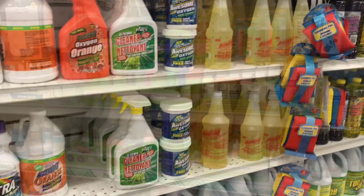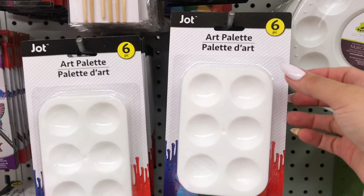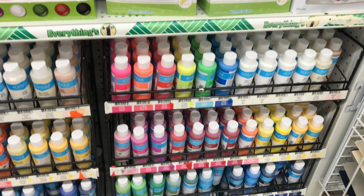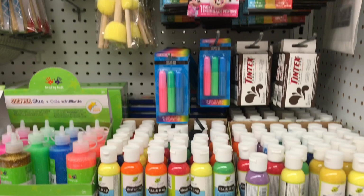Okay, so now we're back in the craft aisle where I was originally headed. Just gonna share with you some of the things that I see here. I love these little art palettes, even for organizing beads or trinkets when I'm making pocket letters, so they don't roll off my desk. I usually put them in those little dividers. There's some of our acrylic paints. We've got chalk paint, these little daubers, sponge daubers, and then we've got little wood plaques.